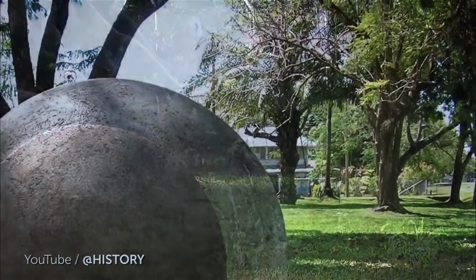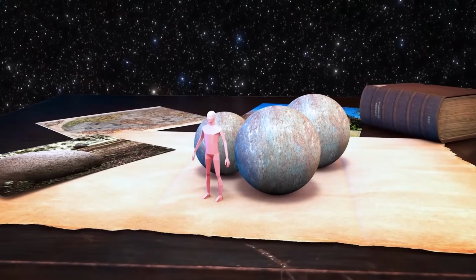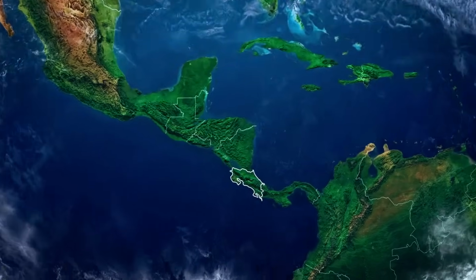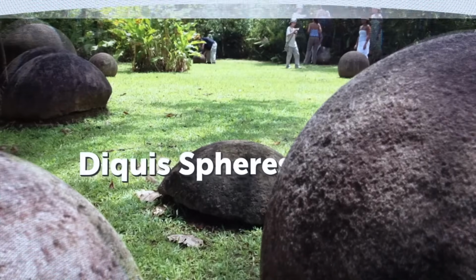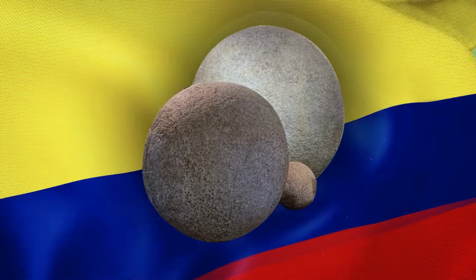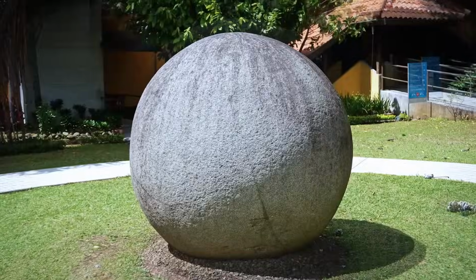Okay, we've seen some pretty rectangular stones used for building a temple. How about perfectly round stones for studying the starry sky? Or for some other purpose, it doesn't matter. So, welcome to Costa Rica. In the south of this country lie the so-called diquis spheres. These are large, heavy, round stones created in the pre-Columbian era, around 600 CE.